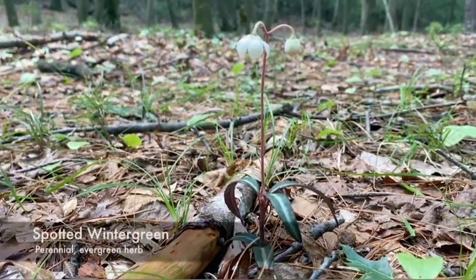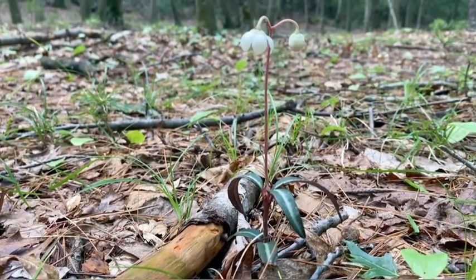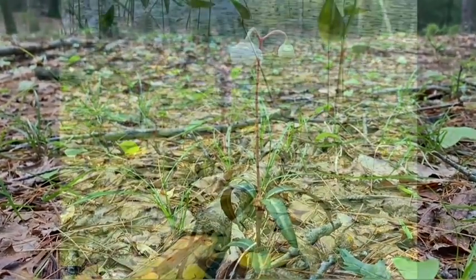Here's a good little find. This is a plant called spotted wintergreen. Notice the green leaves with the white stripe and the little flower on the top.